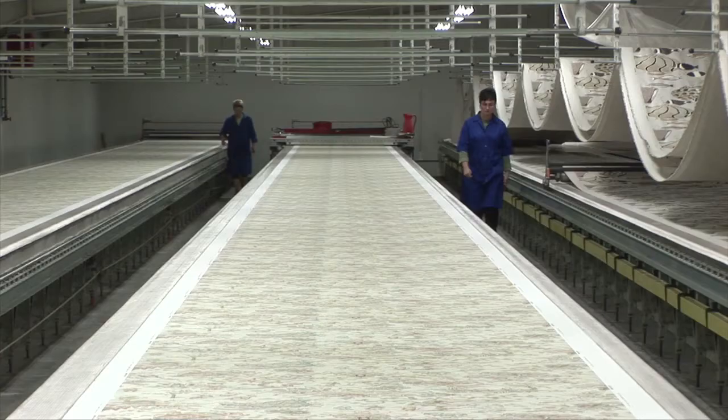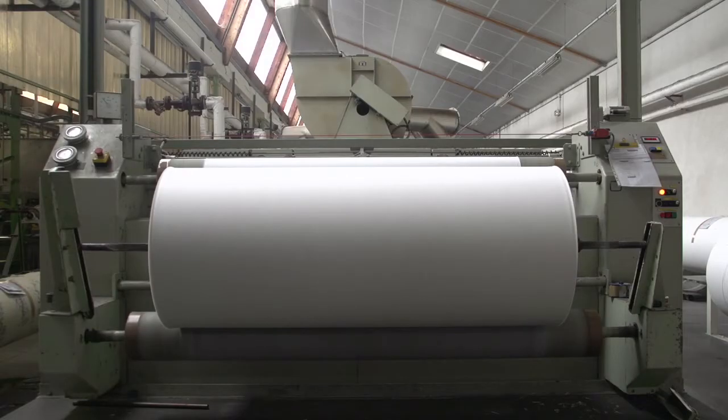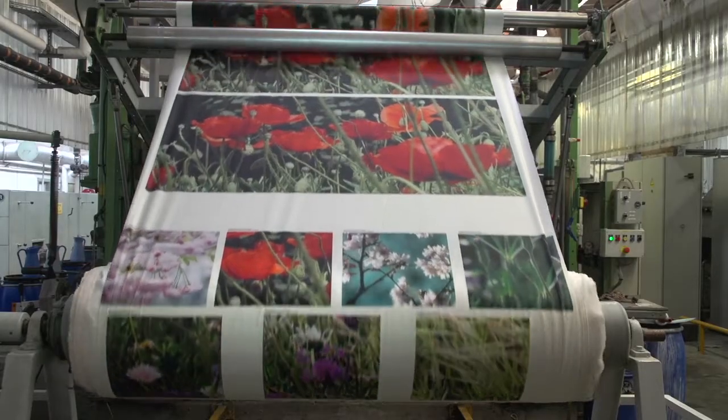Each of the different manufacturing methods has its own advantages and can be adapted to the requirements of the different jobs: quantities to be produced, type of fabric to be printed, kind of pattern used, number of colors making up the design, and so on.